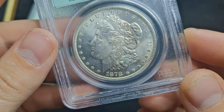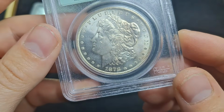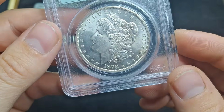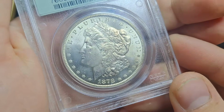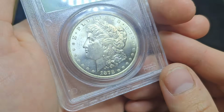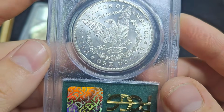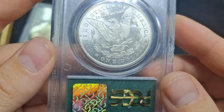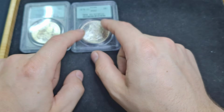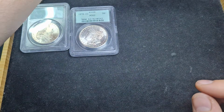I think this is like a 63 all day. 64 maybe, if someone's really particularly being generous, but just one big contact mark in the cheek. Fields are very, very nice. Good strike, and again, the reverse is phenomenal on this one. My prediction would be gold on this one, but we'll see.